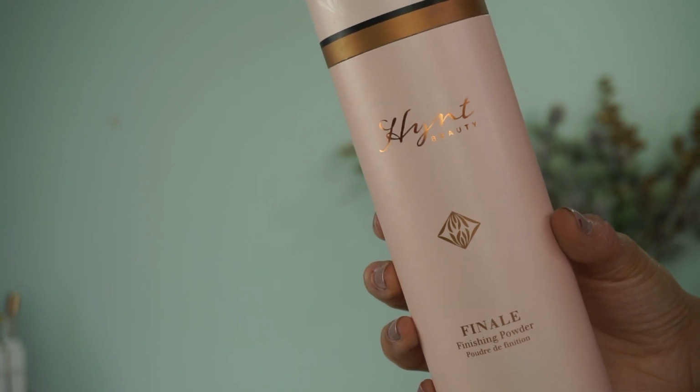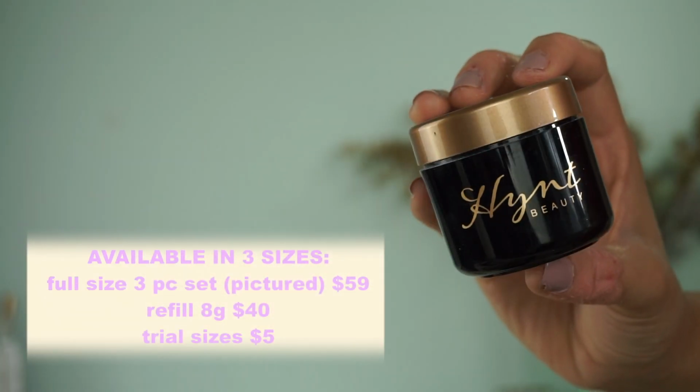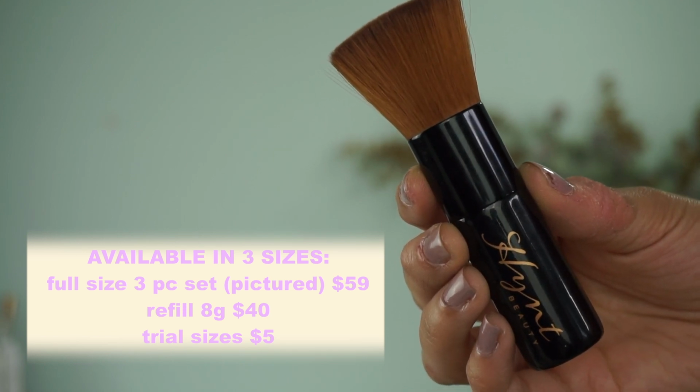So from Hynt Beauty, the Finale setting powder comes in this beautiful pink tube. It's gonna run you $59, which sounds like a lot, but inside we get one full-size jar of the product. We do also get a travel-sized jar of the product. And then we get the flat top kabuki brush to apply this with, and this is one of my favorite Hynt Beauty brushes ever. So it really is a great value, and you get a ton of product inside. In the full-sized one, you have 8 grams. In the Finale to go, you have 2 grams. And then we have the beautiful flat top kabuki brush. So the value is great, and this would last you forever.